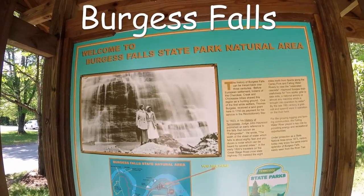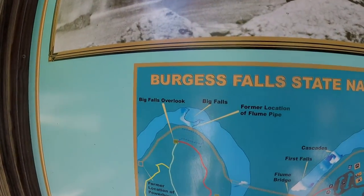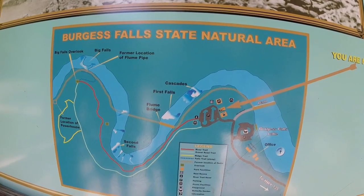Out today, we're at Burgess Falls State Park and Natural Area. This big falls right over here. There's a trail that hikes out to it, and that's how most people get there.